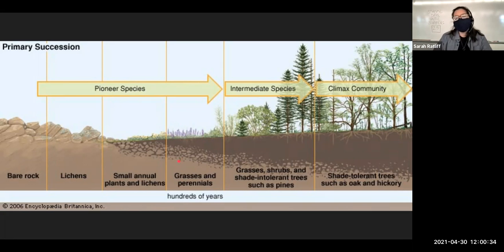Then we get into bigger and bigger things. In our intermediate species, we're getting bigger bushes and shrubs. We're getting those shade intolerant trees. Kind of makes sense. If we're starting from nothing, as we're growing, we want trees that need that sunlight. Once we reach our climax community, then we're going to see more of those shade tolerant trees, those that are casting shadows. If I am just sprouting in a climax community, I'm probably going to need to be able to grow in shade. Otherwise, I'm not going to get much sun. Those big, tall trees are already established, casting all that shade.